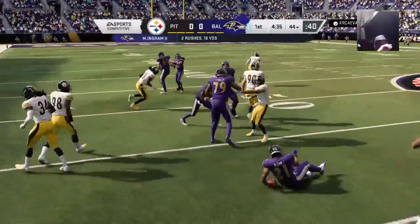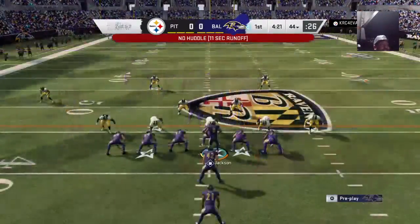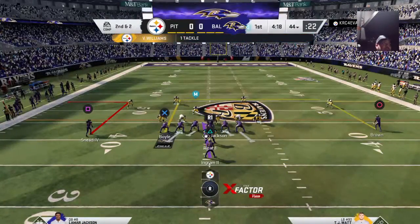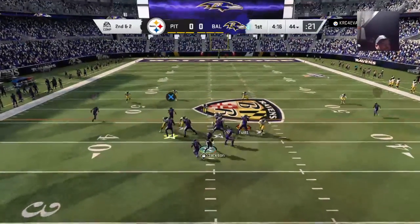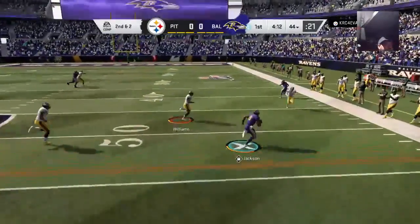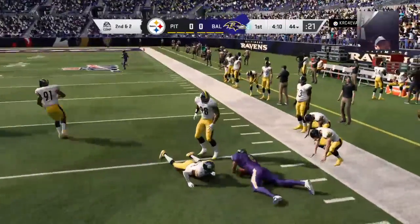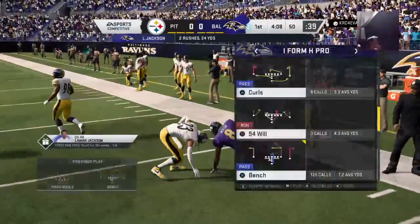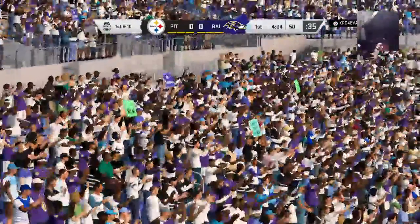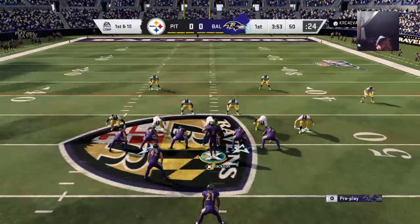Now the result here, a pickup of 8. Leaves him with 2 to go on 2nd down. From the 44, Jackson eluding the pressure right. He's going to take off with it, and he'll get it out to midfield. Looks like, yeah, they'll spot it right at midfield. Defensively, they liked their situation, so they tried to take a shot downfield, but no one was open. So it was tuck it in run time, and he picks up a first down.